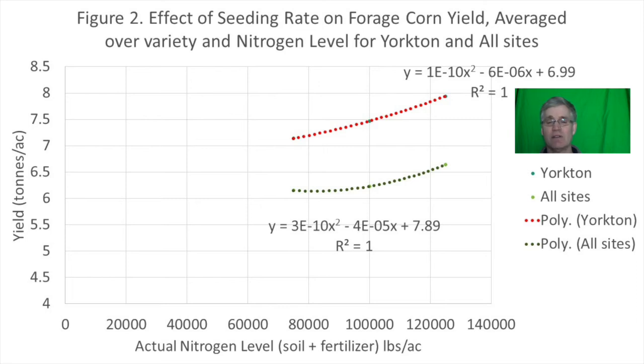Corn seed is quite expensive, and increasing the seeding rate by this amount costs $63.36 an acre. This is based on an average price of $250 a bag, with a bag containing 80,000 seeds. At Yorkton, corn forage would have to be valued at more than $86.79 per dry ton to make any money from increasing seeding rate. I suppose this is possible. However, if you look at all the sites combined, you would need to value your corn silage or corn forage at more than $141 per dry ton before increasing seeding rates would start to make you money. This is more unrealistic.